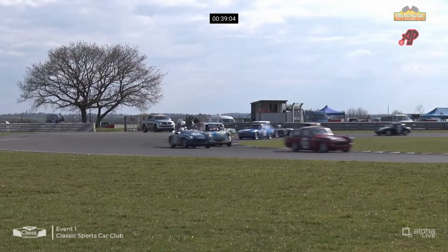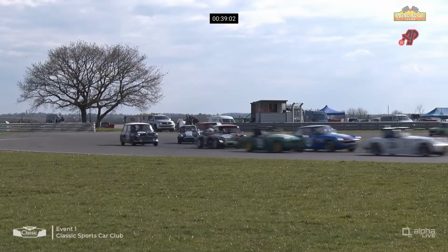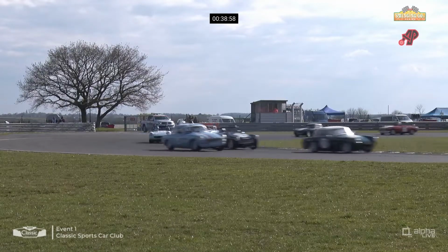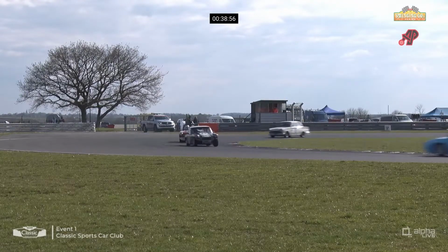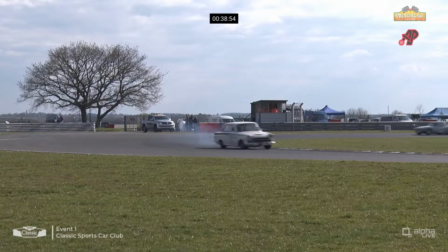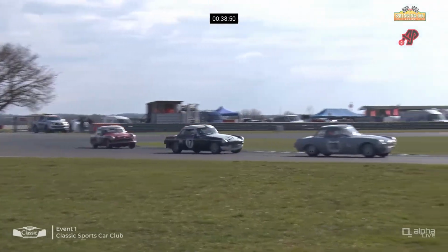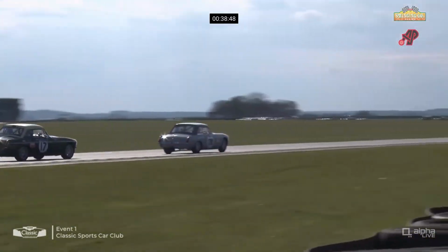He was pole last year and overcooked his. Well, I say overcooked. He was slightly exuberant into Wilson, but he was also playing the cautious game on lap 1, but still came through to win the race last time out. Can he make it 2 for 2? Well, of course we will see.